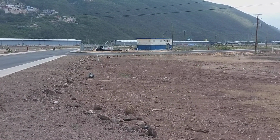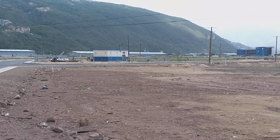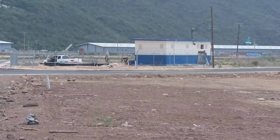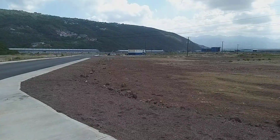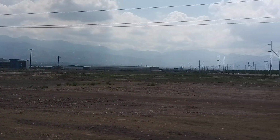Alright, so I think that's a pump house or water station currently under construction right there. And then the new Tropical Battery is right behind me, so we'll take a look at that shortly.